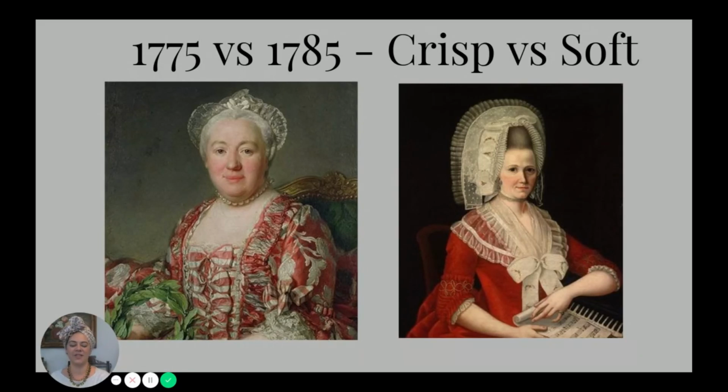Here's another great example of crisp versus soft. You can see the big differences between this, you know, small pert little cap versus this big soft cap. You can see there's the volume around her head versus the volume on her head. You know, she's still got the little lace tucker here. She's got this big, soft, lovely kerchief. She has a very soft open bow here.